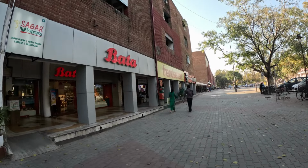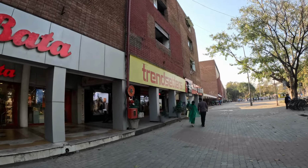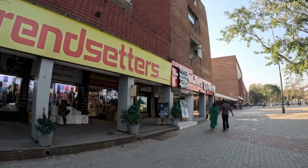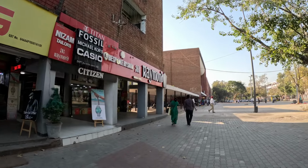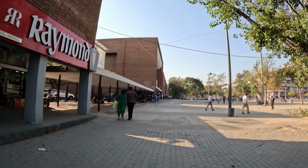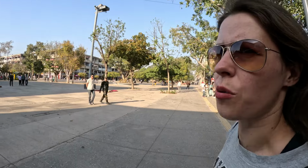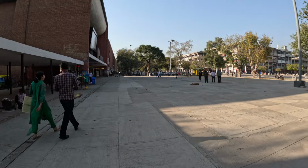Fancy yourself a bit of a trendsetter? Compare your tastes to this one. Oh, another Raymond store. Wow. Raymond dominating the local men's clothing market. It's big and wide open and easy to walk, honestly. And it's nice and spread out. So it's pleasant. I think this area is popular for evening strolls. Well, Natalia's done a lot of research heading into here.